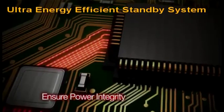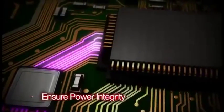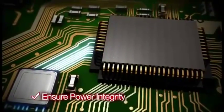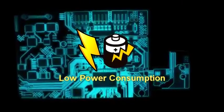Ultra energy efficient standby system. When not in operation, the MARK-1 sleeps in standby and drastically reduces the power consumption. This unit is rated to have the lowest standby power consumption in Australia.